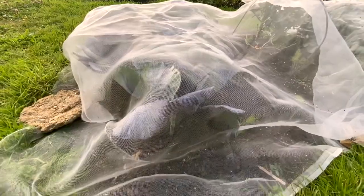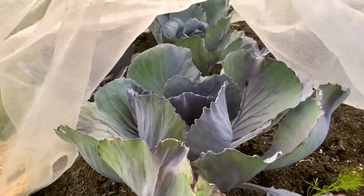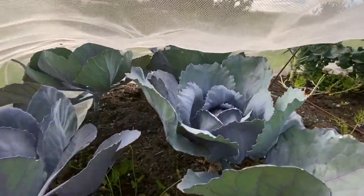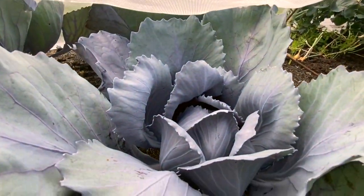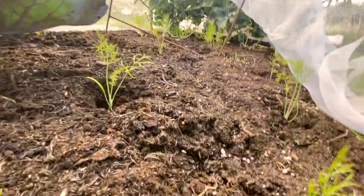In here, do we have some beautiful, beautiful red cabbage. The color is just amazing. It is starting to head up now. And there's also fennel that I've grown from seed now after the solstice.